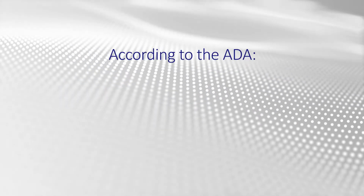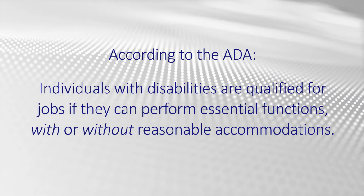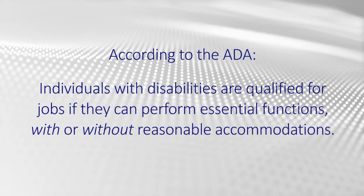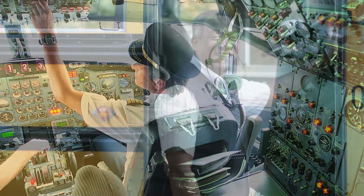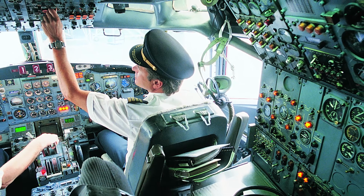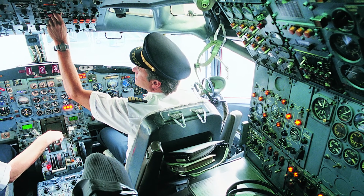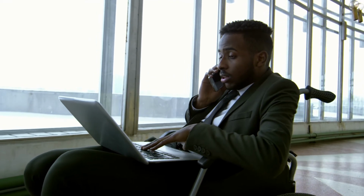According to the ADA, individuals with disabilities are qualified for jobs if they can perform essential functions, with or without reasonable accommodations. This means that applicants who cannot perform the essential job functions, even with reasonable accommodations, are not qualified. The ADA doesn't require employers to hire or employ people who are unqualified. That's why figuring out what job duties are essential is so important.